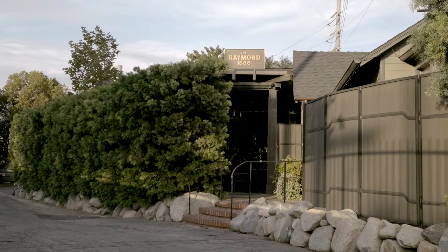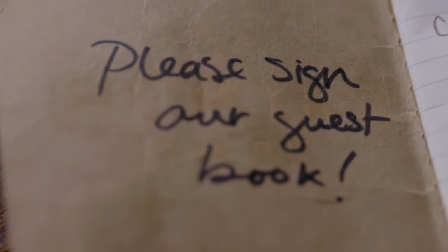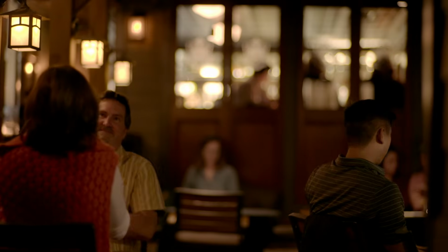What's wonderful about the Raymond is that it's a house. So we're here very often, and we feel like people are coming over. We say that it's like having a party at your house every day. And we try and treat people as if they're guests in our home. And so we really want people to feel comfortable coming here for a cocktail, for a fancy dinner, for a special occasion, or just every day to stop in and say hello to friends.